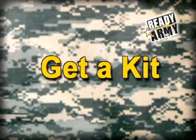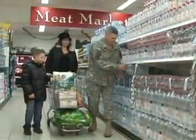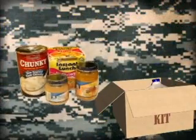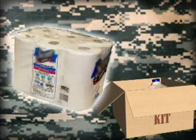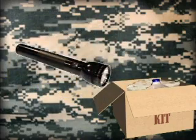The first step in preparing your family for an emergency is to get an emergency supply kit. You can find the items you'll need for a basic home emergency kit at your commissary, exchange, or local hardware or department store. Be sure to stock the essentials such as water, non-perishable food, a first aid kit, prescription medications, personal sanitation supplies, a battery-powered or hand-crank radio, dust masks, a flashlight, and batteries.